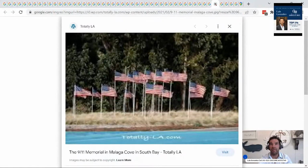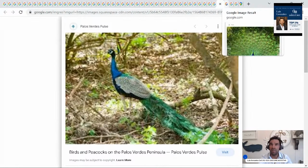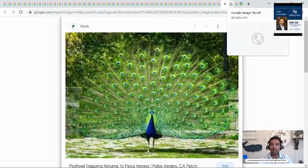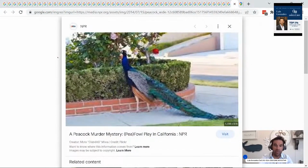There's the famous flags that gives you which direction you're going to go, into Valmonte or into Malaga Cove and Palos Verdes Estates. There's the peacock, the famous peacock that does their job out here by being protected. A family brought the peacocks out here. Now they're kind of a symbol of Palos Verdes, and people love them, and some people love them less. So all in all, that's what it is. I'll take the time to show you right now. We'll get right into it, and I just want to make sure that you get a good idea.